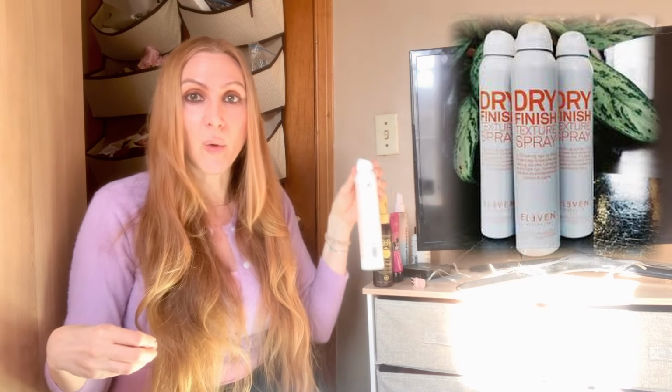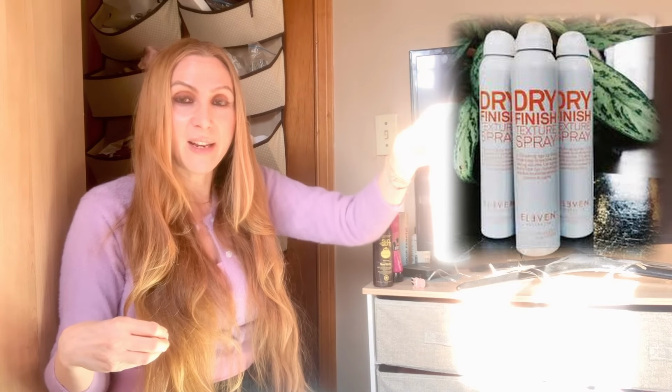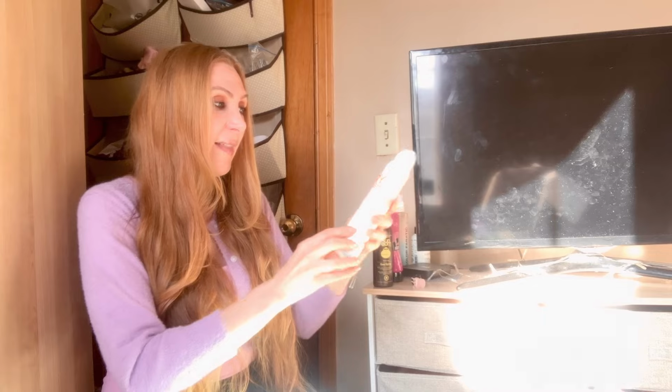Now we have to take out the big guns. We have somewhere to go. We need ultimate texture in our hair. We're gonna get the dry finish texture spray from Australia 11. Fantastic product. Once again, I don't like using a lot of products in my hair, but my hairstylist, this is courtesy of him, and wow, he was completely right.